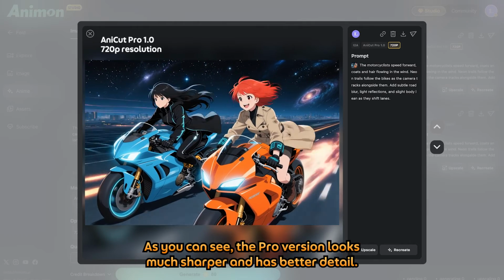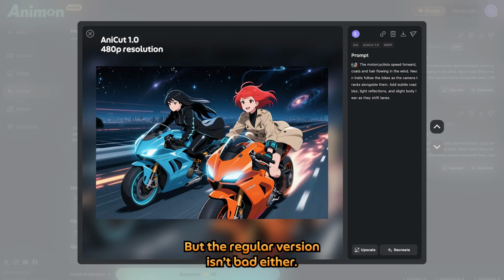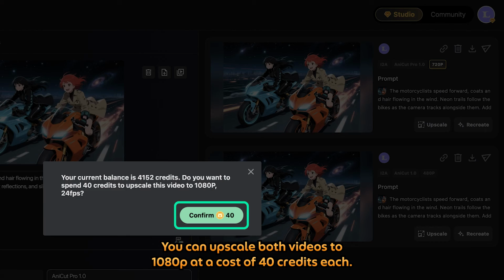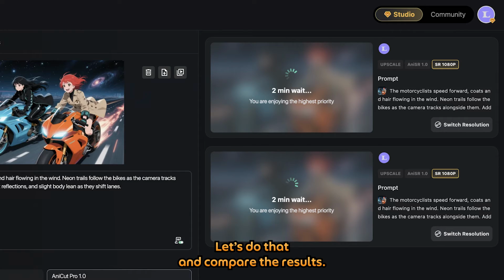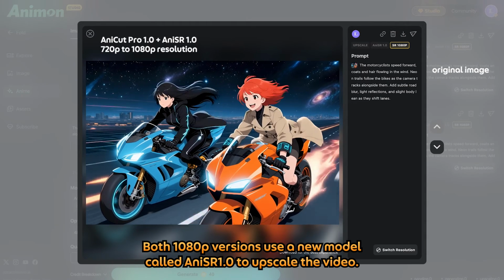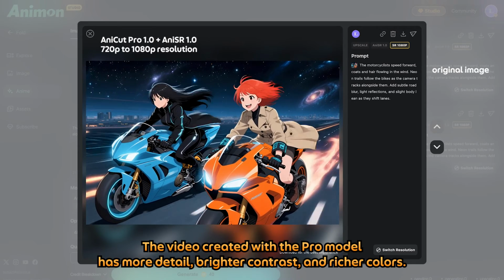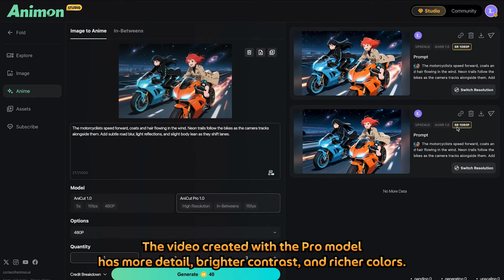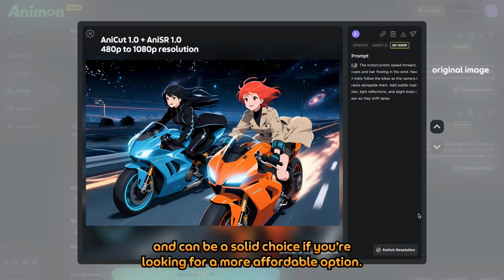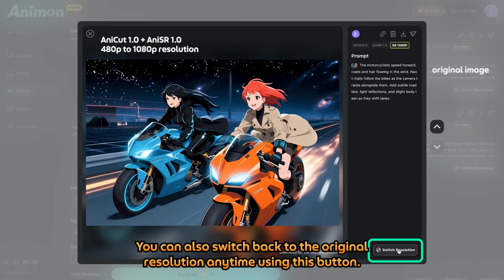As you can see, the Pro version looks much sharper and has better detail, but the regular version isn't bad either. You can upscale both videos to 1080p at a cost of 40 credits each. Let's do that and compare the results. Both 1080p versions use a new model called Ani SR 1.0 to upscale the video. The video created with the Pro model has more detail, brighter contrast, and richer colors. The light version also holds up well and can be a solid choice if you're looking for a more affordable option. You can also switch back to the original resolution anytime using this button.